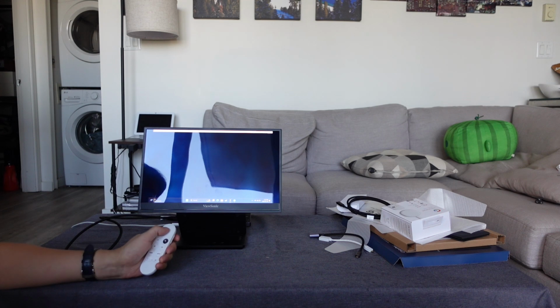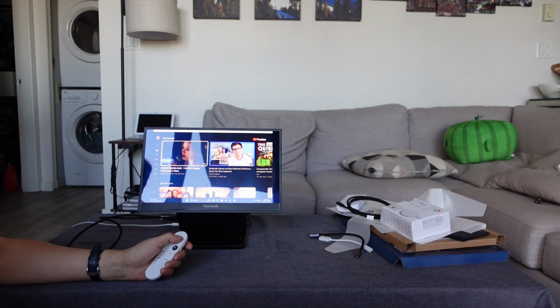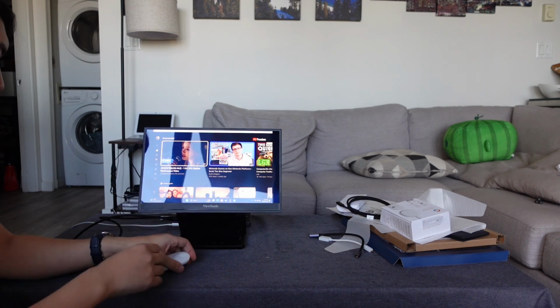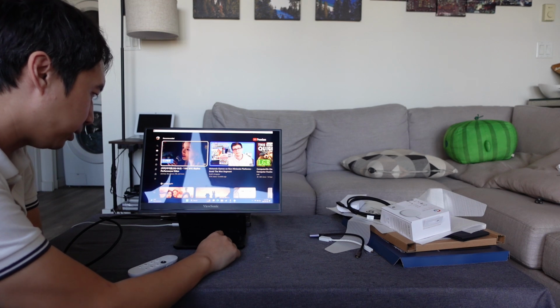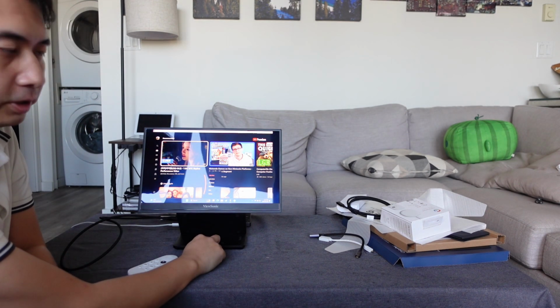I don't really watch too much Netflix, but let's go to YouTube. I wonder if the HDMI will actually use the monitor speakers. So by the way, I can do this here. I can actually adjust the settings of this monitor. So there's a few different settings here.